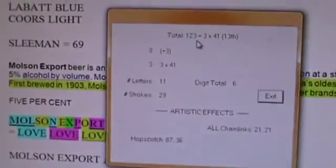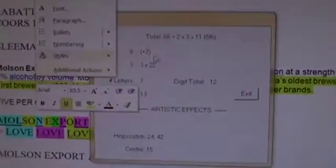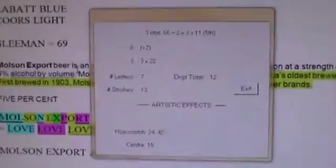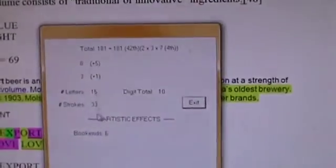Wow. So there you go. I've just proven mathematically that that's a divine 5%. And then alcohol divides by 3, so 5% alcohol. And then alcohol by volume is easy to solve. 42nd prime divides by 3 letters, strokes divided by 3, 3 words.